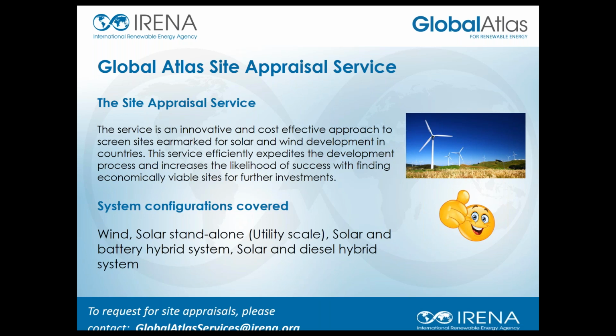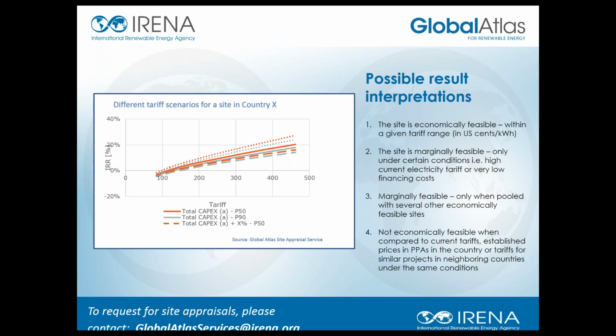But we don't stop there, because we know that what makes a site good goes beyond just the resource. So we try to combine this information on the generation profile with a basic financial modeling of the site to establish the range of tariffs within which that site is feasible, so that you as a developer can compare this range of tariffs with a benchmark. So be it the electricity price that you have, the supply price that you have signed in your power purchase agreements, or the price of neighboring projects. If you are developing a project in a country where there is a push to continue to develop cheaper electricity.